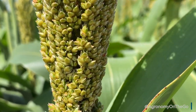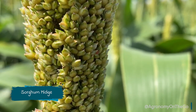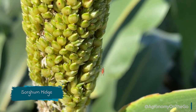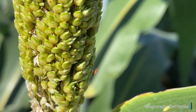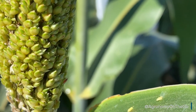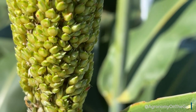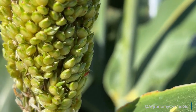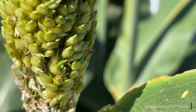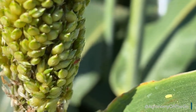Guys, we just really lucked out. We are looking at a sorghum midge. It's one of our biggest pests in the sorghum field. And because this is one of the last things to flower out, it's gonna be the most vulnerable to sorghum midge because they're gonna attack whenever it is flowering. And that's why we want everything to be flowered before it gets too late in the season, because these insects will become much higher in population, become much more of an issue as the season goes on.